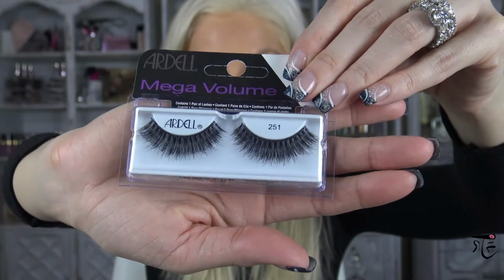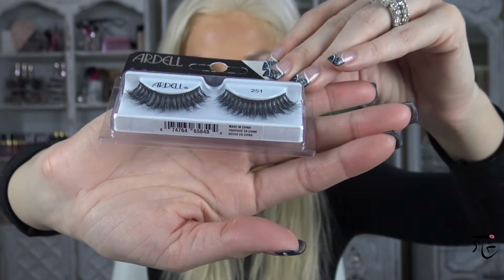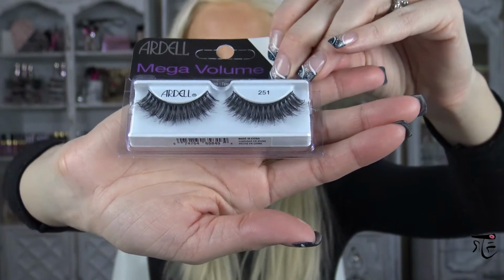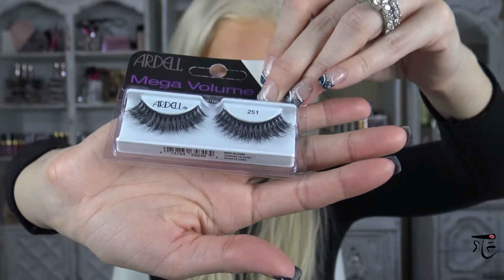These are going to probably end up in my next tutorial. Like, these ones I'm obsessing over. Look at all that volume, all that curl, that doubleness. Just, it's like a dream in the eyelashes. So that does it for Ardell.